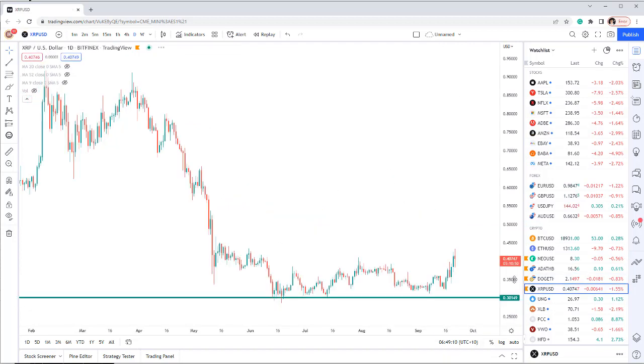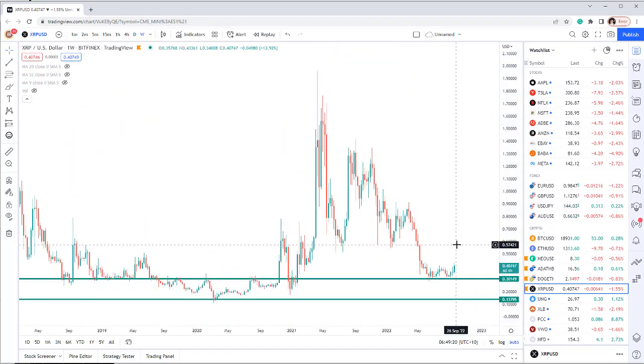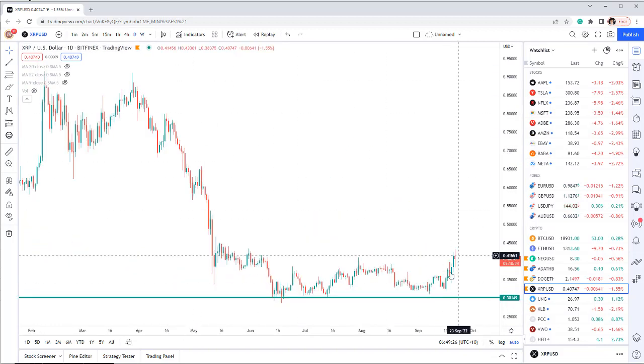And then XRP was going sideways. We didn't get the breakout, and we're still going sideways. We had a little bit of an up move today in XRP, but this is probably going to be some sort of a fake out. Fake out means we are getting a rally through here. Maybe some people are going to trade this, but they're probably going to fake you out, and then they're probably going to drop it again as well.